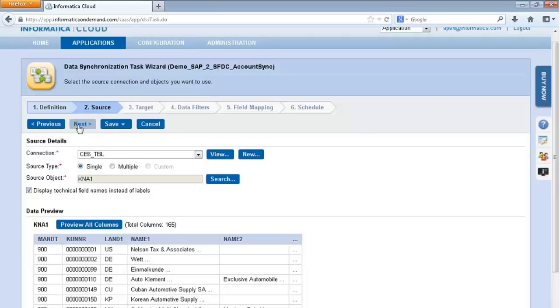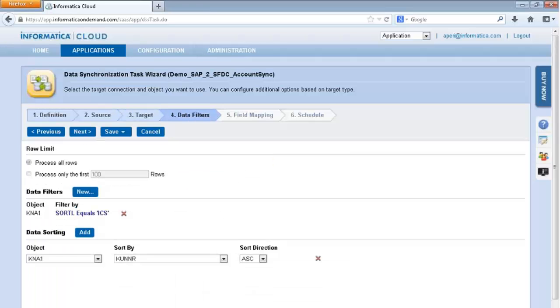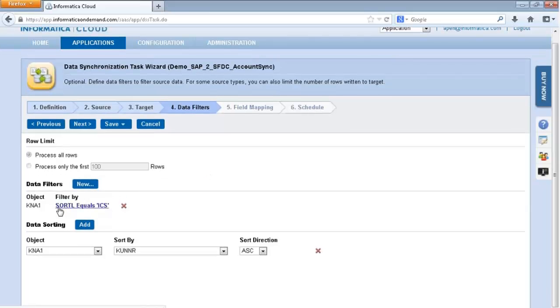So I'm going to click next. My target is Salesforce, and the object that I've chosen for this demo is my account object, and I will not go into the search here. So moving on to the next screen, which is my data filters. Here I have tagged any customer who has a search term SORTL equals ICS. If you remember, in the beginning of the demo, I showed in SAP that I have tagged 3 customers with ICS. Therefore, only those 3 customers should be selected.